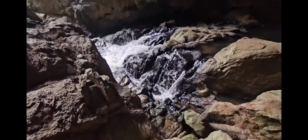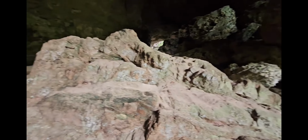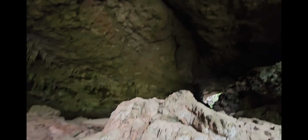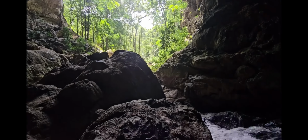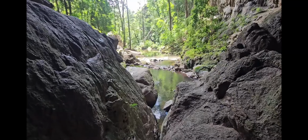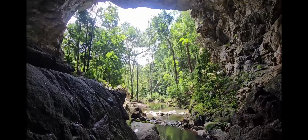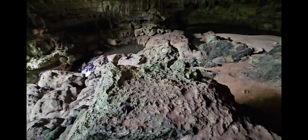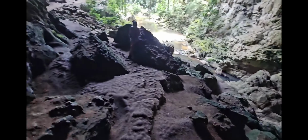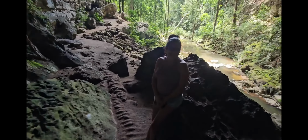Look at this. Absolutely beautiful. This is at the mouth of the cave. So I had to walk all the way back up from there just to come find Catherine again. You having fun? Yes.